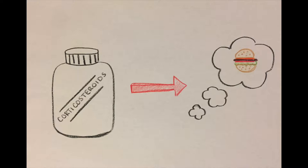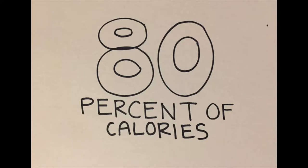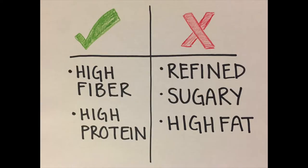All in all, specialists predict that caloric consumption for DMD patients should be about 80% of caloric consumption for non-DMD individuals. This means DMD patients should monitor how many calories they are eating. Additionally, DMD patients should eat high fiber and high protein foods, which will help them feel full longer. And they should decrease sugary, refined, and high fat foods, which can contribute to weight gain.